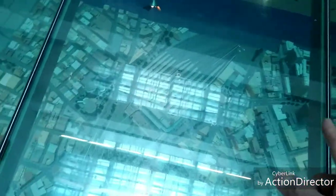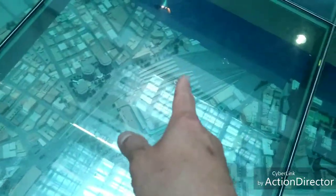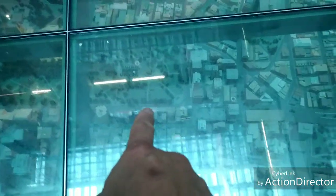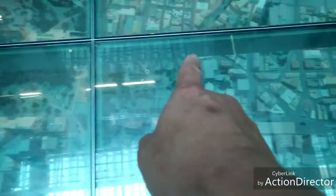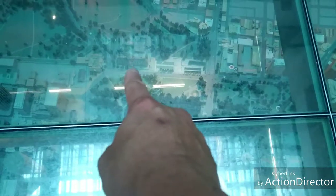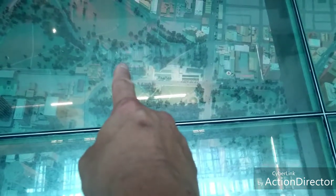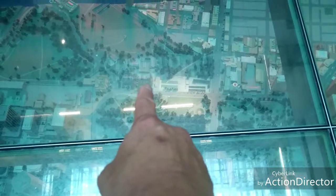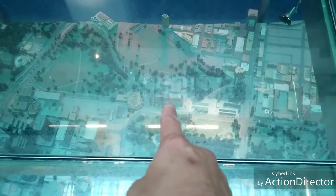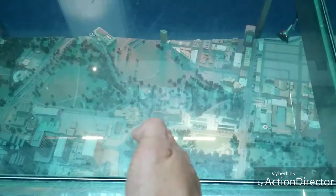And also, if you go around another side, you will see Hyde Park is this one. It's quite big. From here to here, it's Hyde Park. And that one is St Mary's Cathedral, or SMC, a Catholic church. It's just opposite Hyde Park, on the north side of Hyde Park.